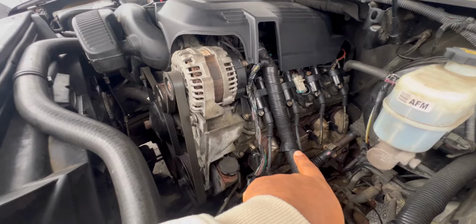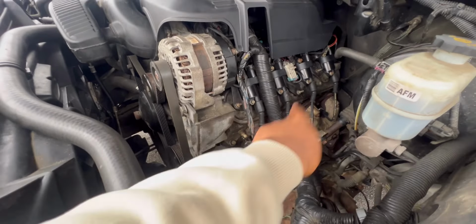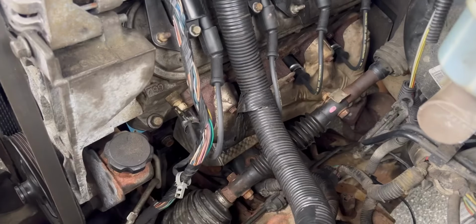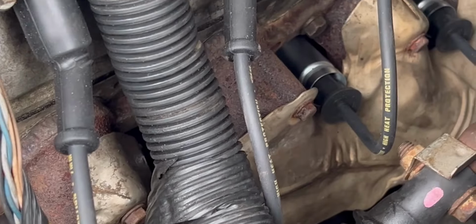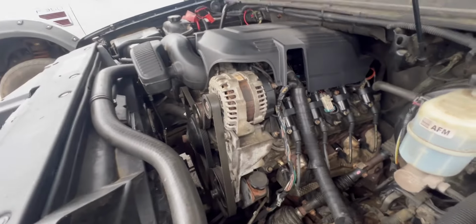It's a little bit wet here, I can see. Okay. These coils are relatively new. If I'm zooming a little bit, you can tell that these coils are very new. Some work was actually done around here.